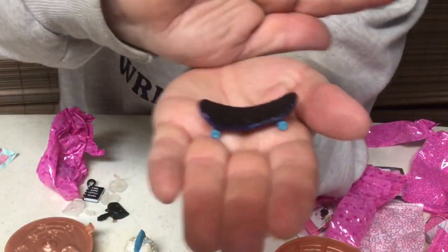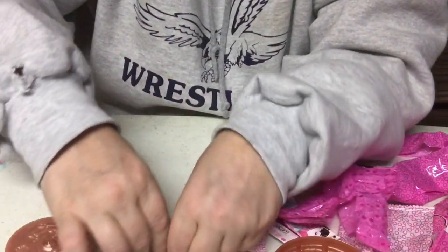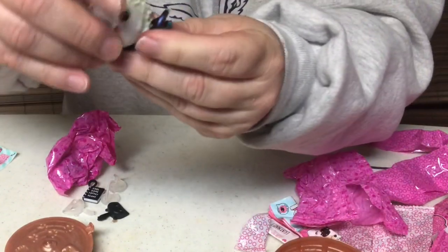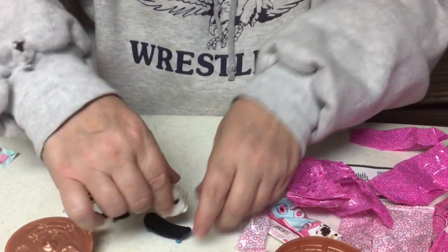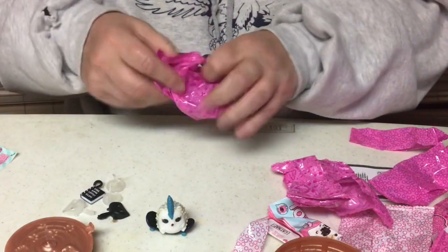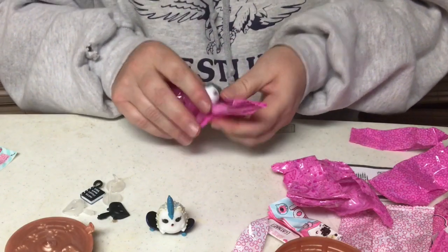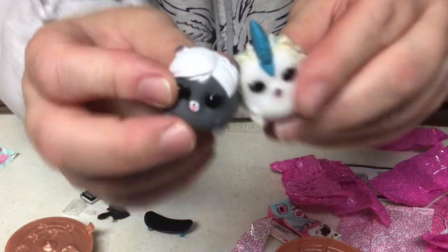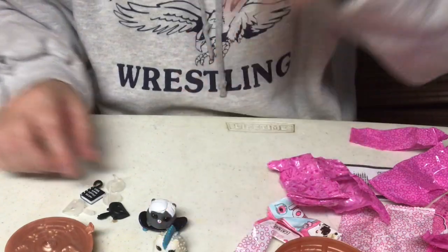Oh my gosh! It's a skateboard! Look at the skateboard! It's got like grip tape on it, so it keeps it from falling off so easy. That is cool. And let's see what's in this one. Oh, because there's two of them. Two pets. That is so cool. Only one can sit on the skateboard at a time.